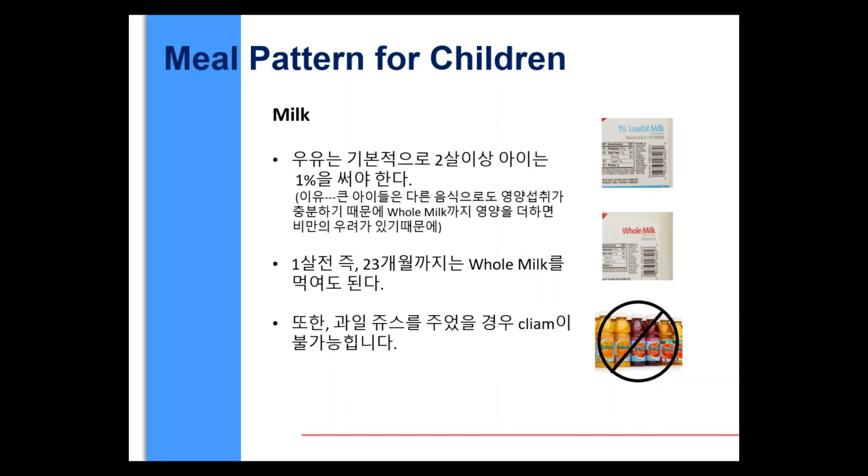Meal pattern for children. 1% unflavored milk is served to all children 2 years of age and older. Whole unflavored milk is served to children 1 year of age. Fruit juices are not a credible component.